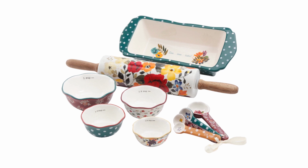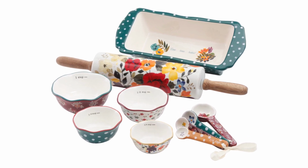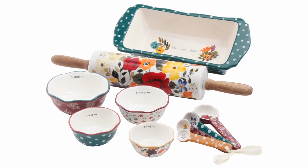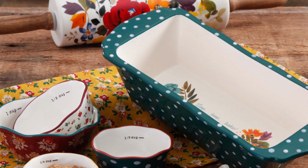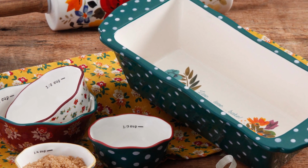The set is microwave safe and dishwasher safe. Clean it with ease and have an assurance that will last long. You can also use the measuring bowls as an all-purpose bowl. This is a perfect gift for someone who's fond of baking, making loaves of bread and desserts.